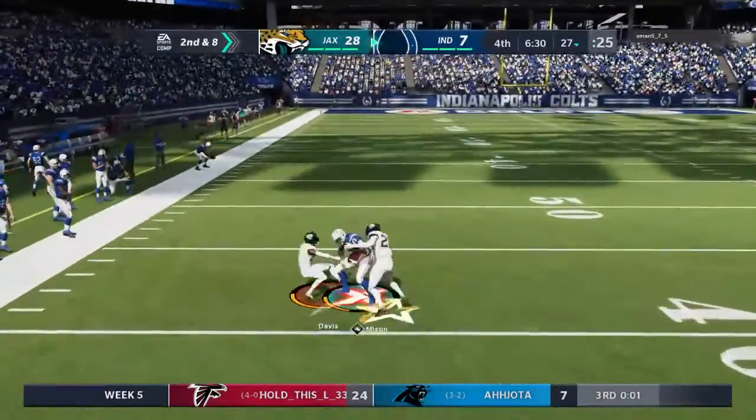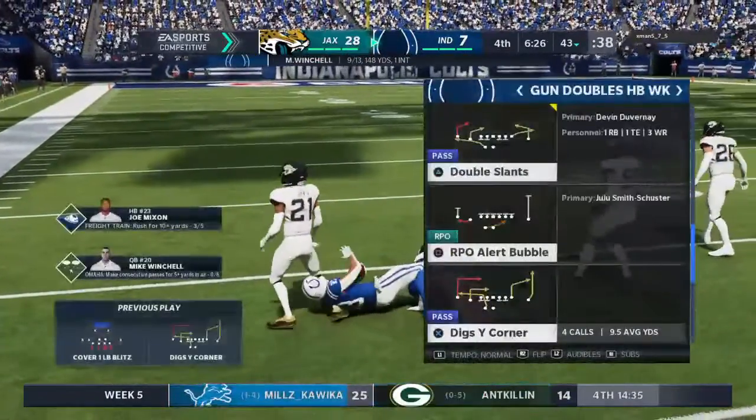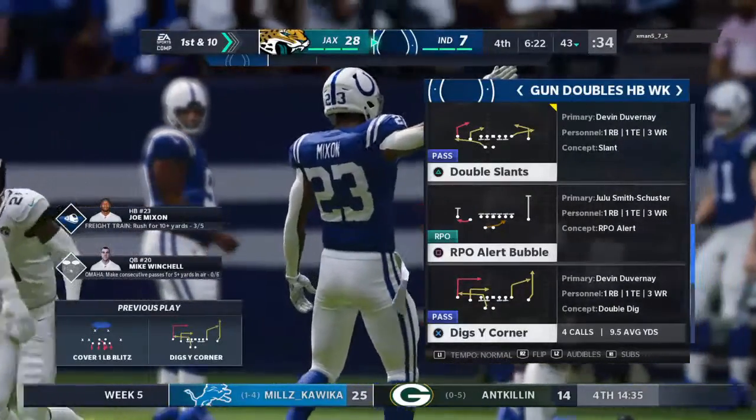Here's a throw that's taken in out of the backfield. And they get him down, but not before he takes it across the 40-yard line. The catch and run there, good for 16 and a first.